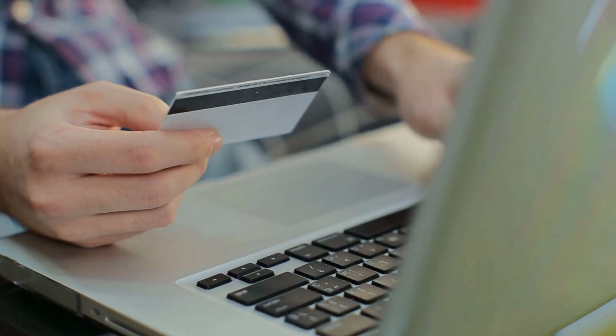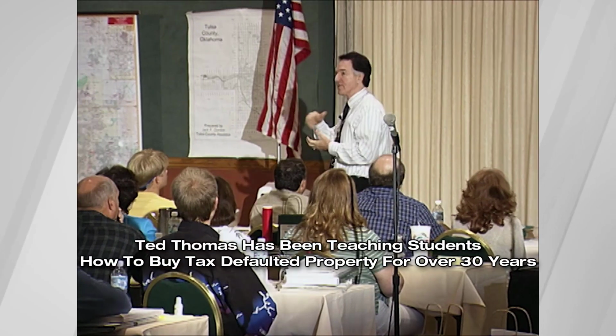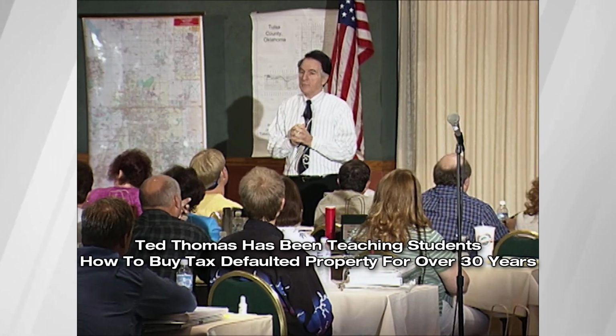Now, the frosting on the cake for this deal is he did it in a state where he could use a credit card to buy it. So he didn't even have to put up the $5,000. Folks, we're talking about tax defaulted property. We buy them low, we sell them low. Why not use installment sale to sell it? Or if you don't want to sell it, go ahead and keep it and get monthly passive income payments on rent. Okay, this works.